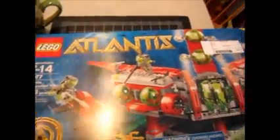And then I also got this one. This is another Lego Atlantis set. This is the Exploration HQ. And this one, she was asking $20 for. And I think this one on eBay is worth like $50 or $60. So, not too bad. Not as good as that Harry Potter one, but you gotta take what you can get.